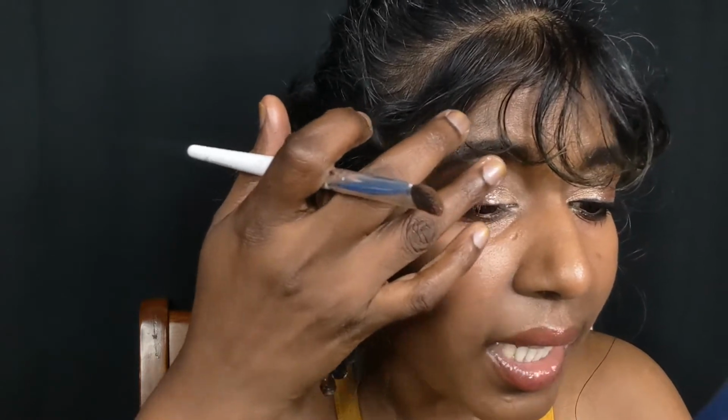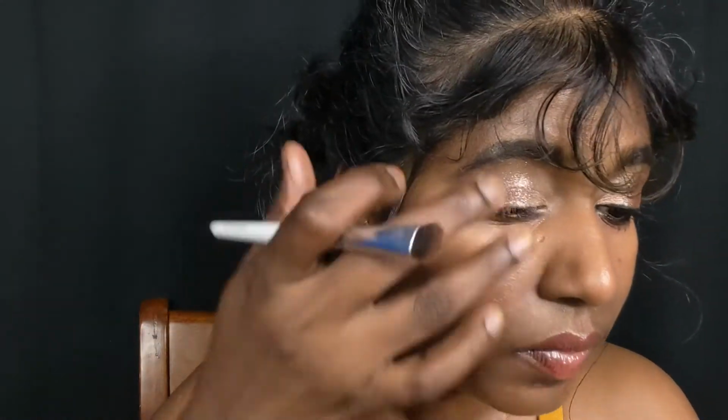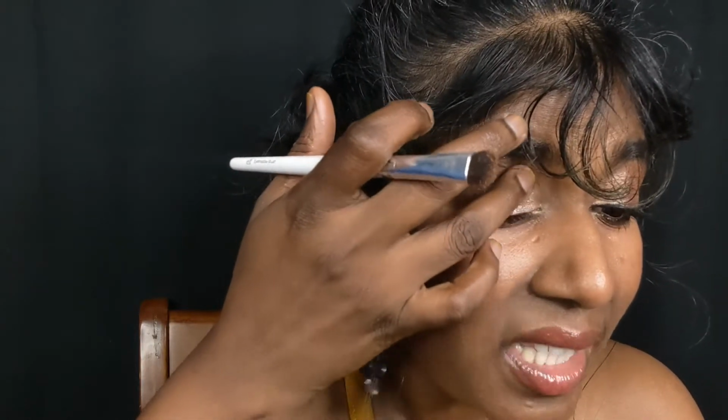And I'm going to take it up till here. You see that? I took it up to my eyebrows, like a quasi brow bone highlight. You know what I mean? I do have a brow bone highlight there, as you can see, but just right there, a continuation of the eyeshadow. There we go. And just like a spotlight look.